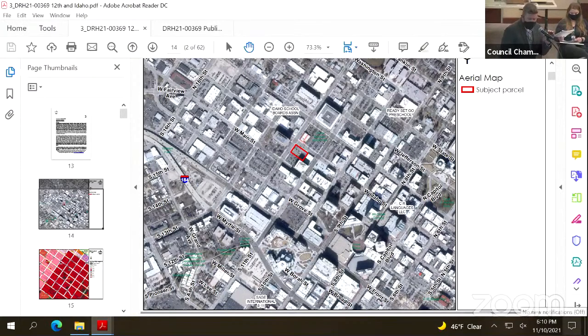Thank you, Mr. Chairman, members of the commission. I'll be fairly brief in my presentation. The applicant is in agreement with the conditions included in the staff report. We are expecting some public tonight to testify on the proposal, and I do have some public comment that was received after the packet went out to present to you tonight as well. So the applicant has proposed a 27-story mixed-use building on the southeast corner of Idaho and 12th Street in downtown Boise. A lot of folks would know it as being in the parking lot behind the Record Exchange.